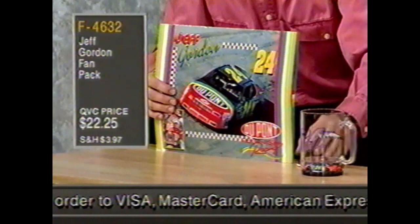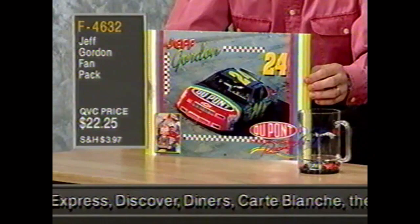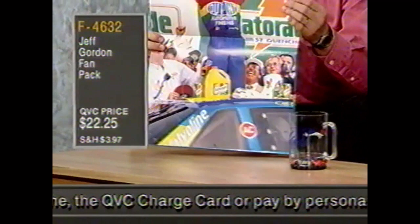And then what a lot of people have been saying they've been desperately wanting is right here. This is the Jeff Gordon 1994 calendar. As you open it up, it goes back to a very important date. That's 1993 at Daytona with your win of one of the Gatorade Twin 125 qualifiers. Yeah, that was a big day.